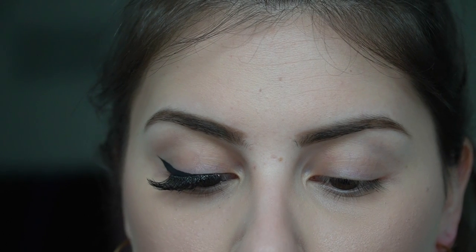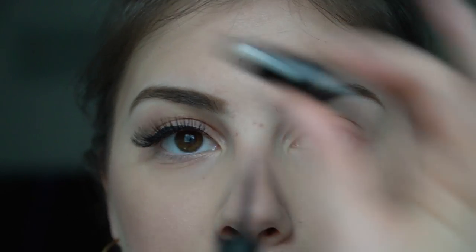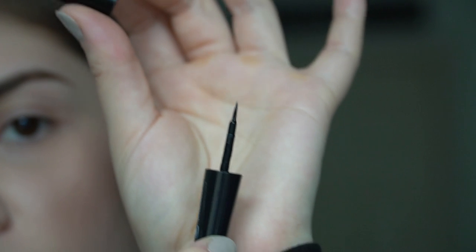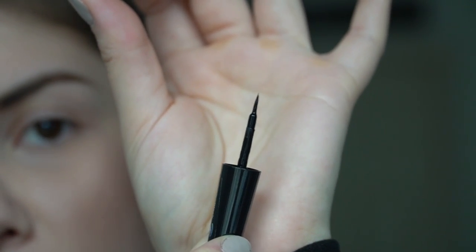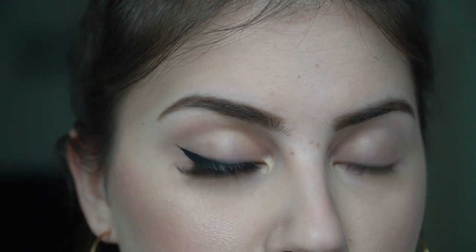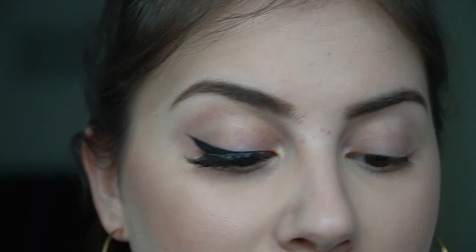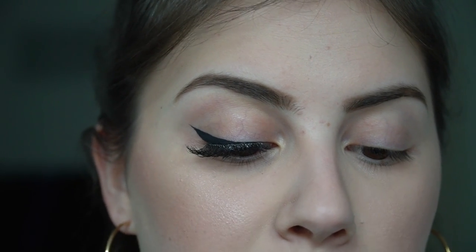So the eyeliner I'm going to be using today on camera is the Sephora High Precision Eyeliner. The brush is so, so fine detailed. It gives you a lot of control, but with that being said, you have to be very, very particular where you're placing the black line. So don't be in a rush, take your time. Winged eyeliner is never perfect. It's very hard to duplicate and make it look like the wing on your other eye.